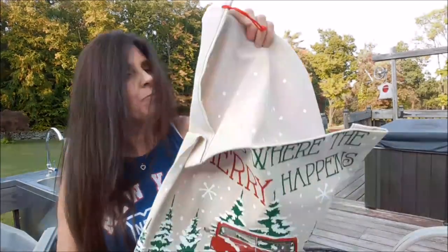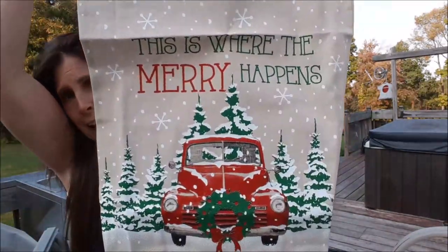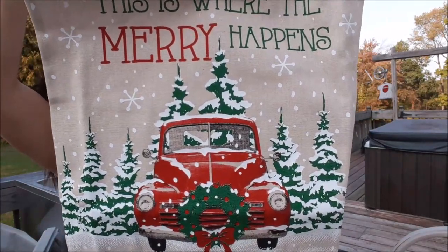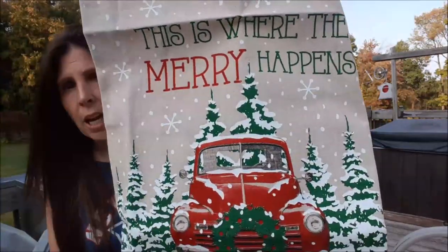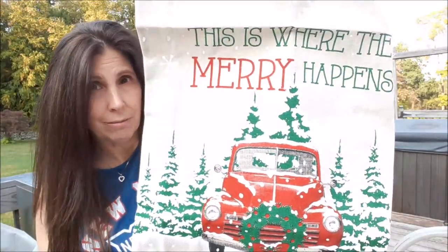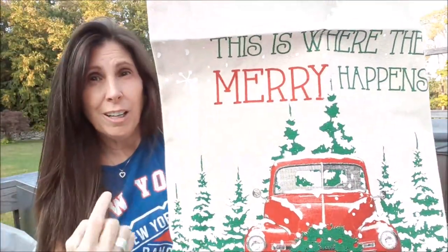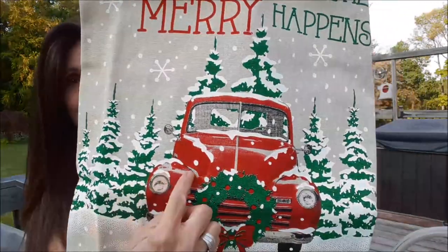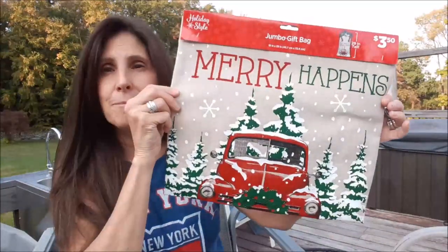Have to. Oh my God, red truck. I know. Not the way you're supposed to open things. Ready? Look at that. What a freaking haul. Do you not, I mean, Dollar General, thank you. Thank you, thank you, thank you. Because this girl right here is red truck crazy. And there's that red truck. My God, I'm in love. And I bought two. Yeah, I bought two.